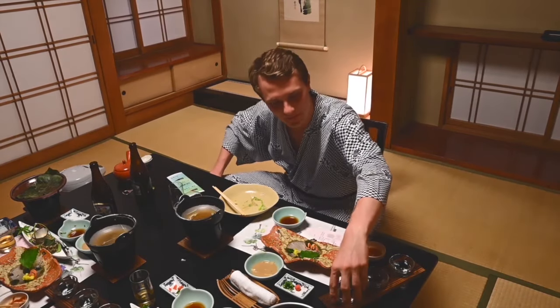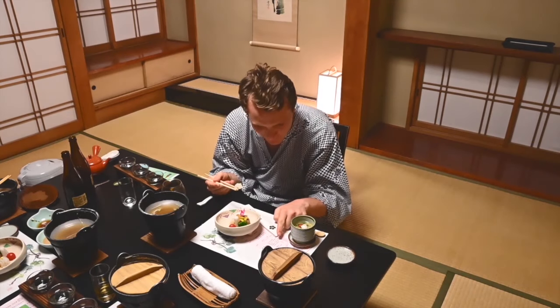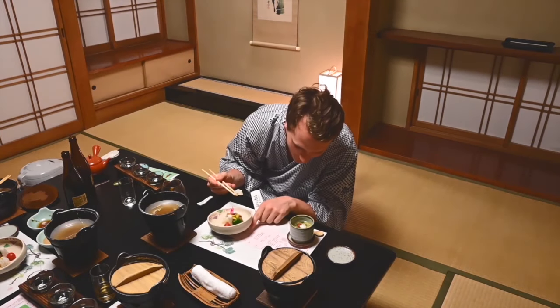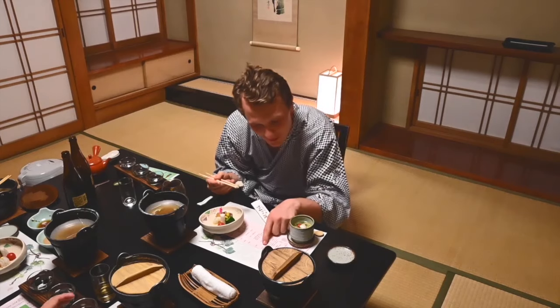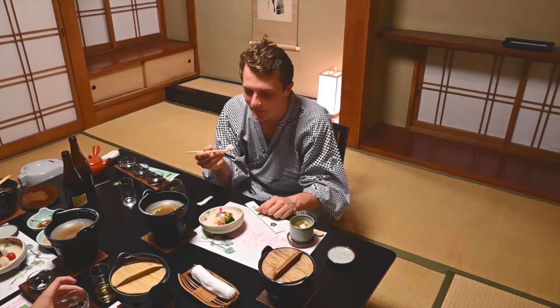So awesome. This is way more food than I initially expected, and from the looks of this menu, we are only about 60% of the way done. We still have a bunch of ways to go, so let's see.